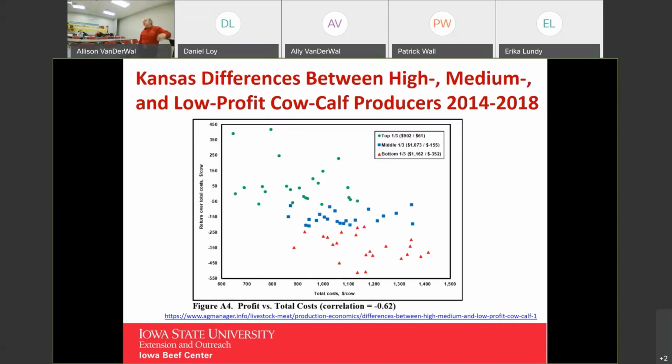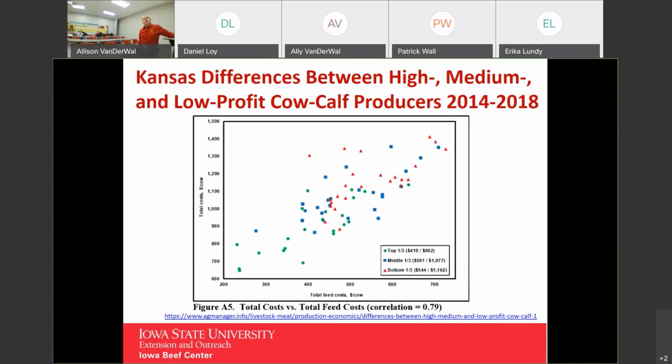But here's a pretty good line. You can look at that data and you can see that line going from the top left to the bottom right. On the vertical column is return over total costs, and the bottom is total costs. So as our total costs go up, our returns go down. And we can see a pattern or a line that's going to correlate there, how those two are connected to each other. All right.